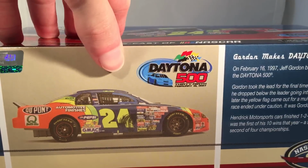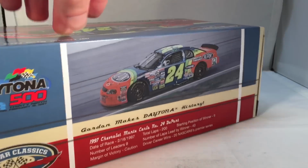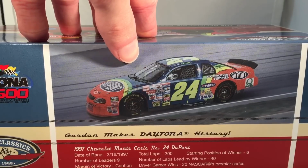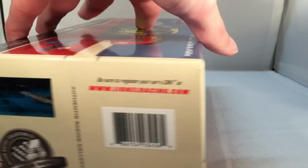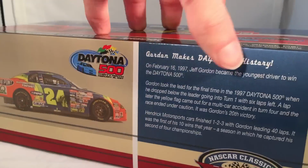It is funny that this is completely all samples of the car. Like, that's a sample of the car, that's a sample of the car, that's a sample of the car. I guess Jeff Gordon winning the Daytona 500 leaves no pictures. It's just very hard to find pictures of Jeff Gordon winning the Daytona 500. Well, whatever. Here you have some stats on the car down there. See, they made a total of 1,524 of these things. Platinum Series. All that good stuff all around.